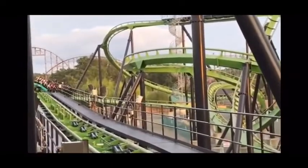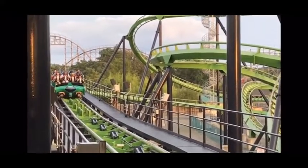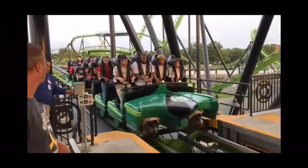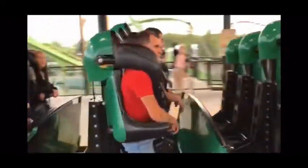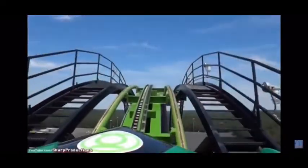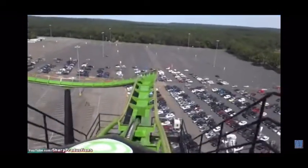And for the 4th category, we have the overall smoothness of the ride, and I give that a 3. The track is very rattly and very rough. And for overall score, I give it a 6 out of 10. So now let's take a ride on Green Lantern. And in that last clip, I meant to say it is very rough.